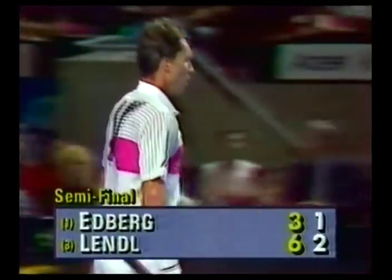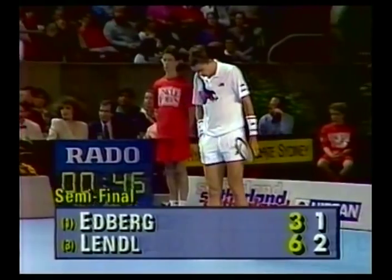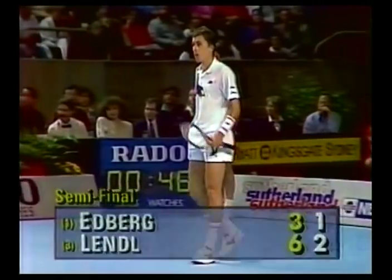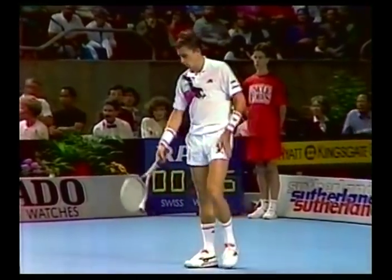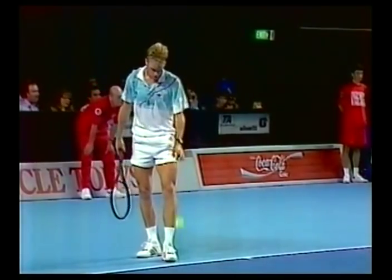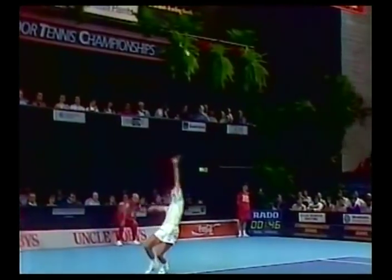Game Lendl. So Lendl saving a break point. Now leads 2-1, second set. Well, certainly Lendl, Tony's been serving the better of the two players. In fact, all round looks more confident. Edberg hasn't had a lot of depth on his ground strokes thus far, and Lendl certainly made him pay for that mistake.